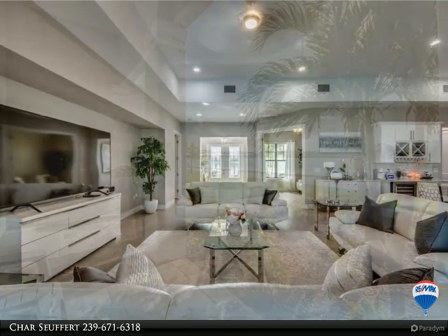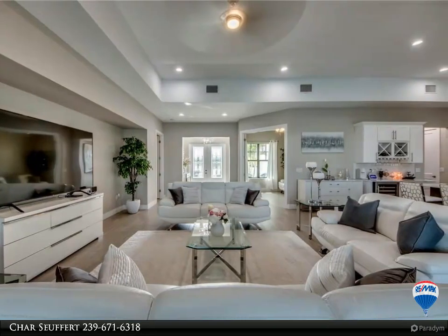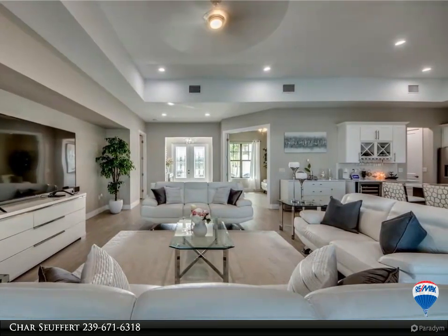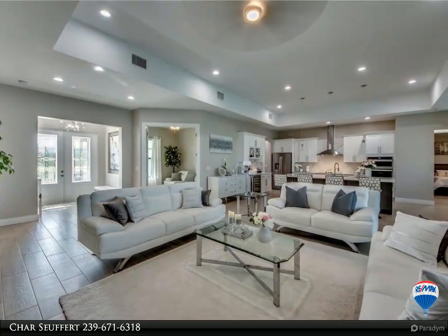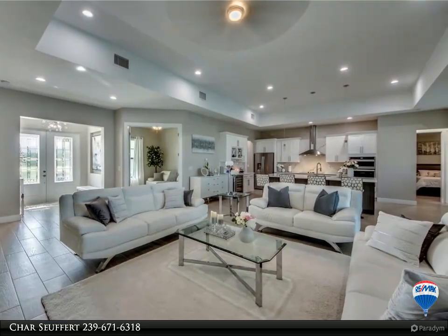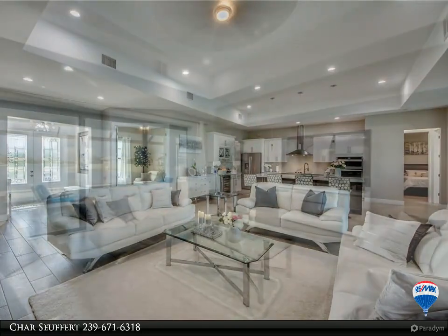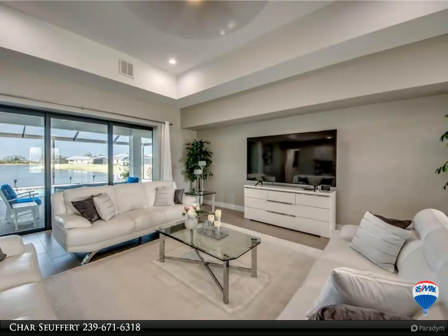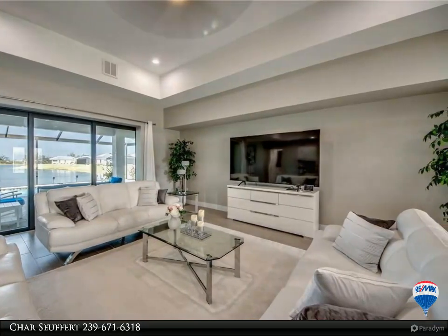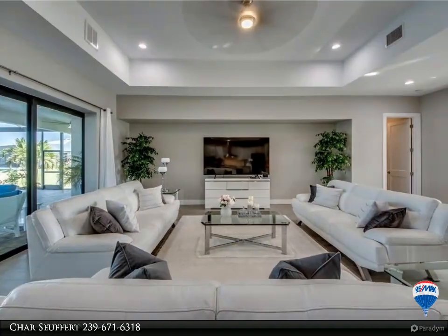The owner's suite offers his and her closets, and an ensuite bathroom with custom tile and separate vanities. Two additional suites provide luxurious accommodations, each with a walk-in closet and private bathroom. The spacious den/office/flex room, situated off the great room, offers endless possibilities and adapts effortlessly to your needs.